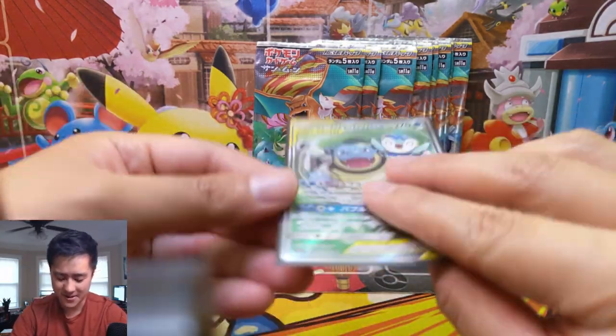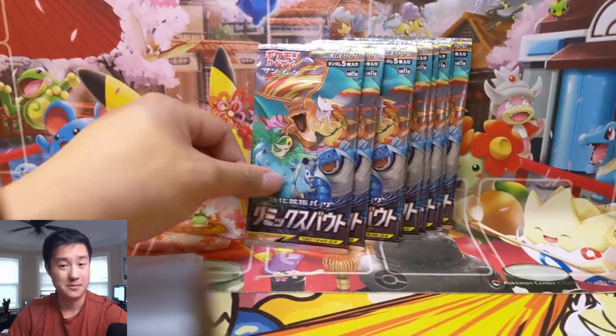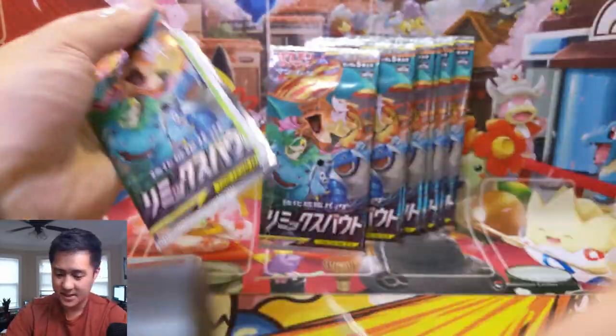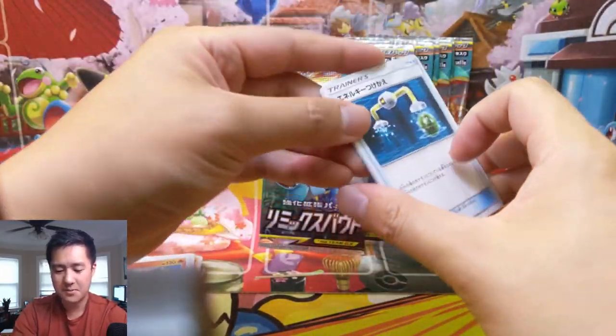Oh, let's take another quick look at this. This thing looks amazing. They look like they're having a blast. A blast, get it? Got it. Alright, let's see if we can't get one more good card from these packs.